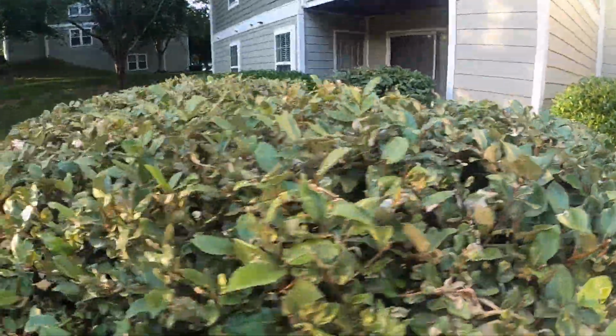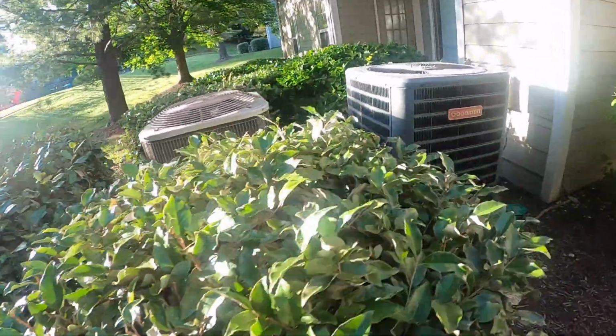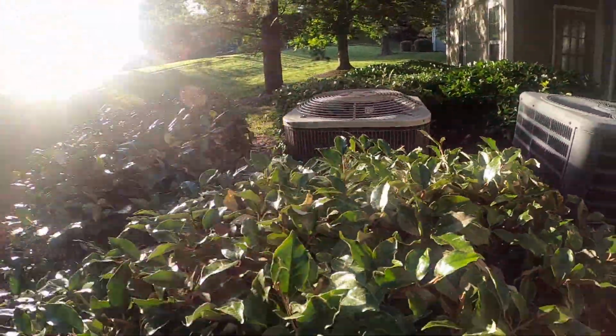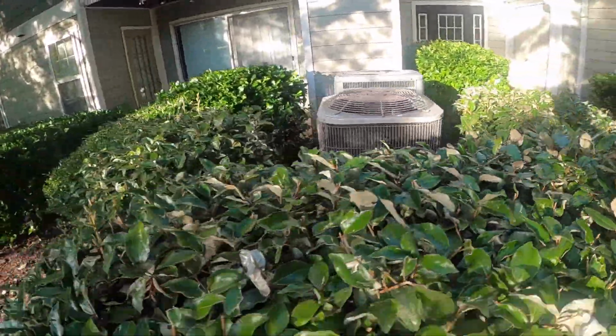So yeah, I'll film a few more. Here you have a quiet Payne unit that's running. Copeland scroll, I can already tell by the sound. We have 2019, 1.5 ton. Yeah, I really like the style of these Payne units. They're small and cool looking, I think.